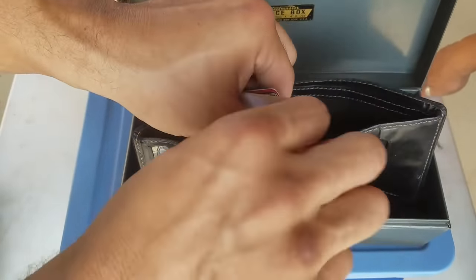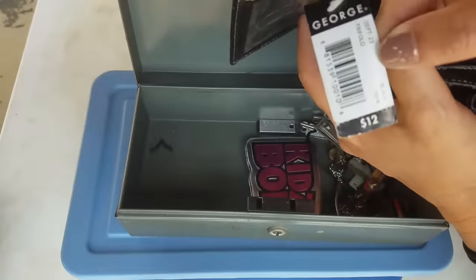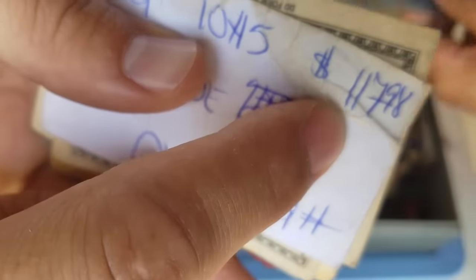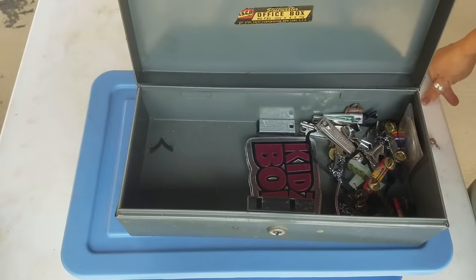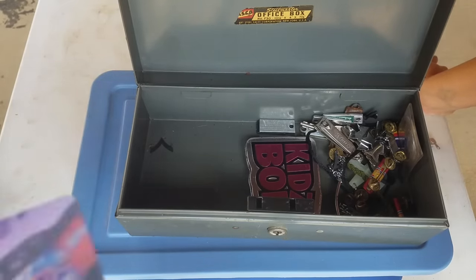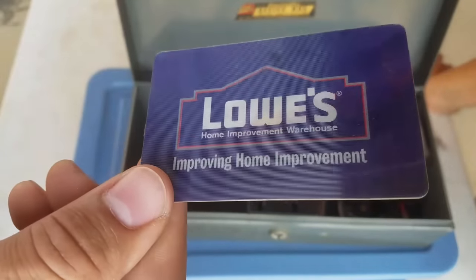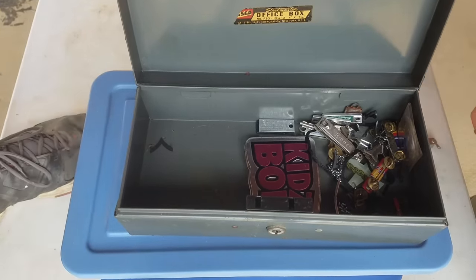Okay, we've got more in here. Why don't you check the rest for money? Let's see, what is that? Oh, this one still has a tag on it. The actual wallet still has a tag on it. He owed $117.98 every month on his unit. We've got all kinds of credit cards. His certificate of service. We got his Lowe's card. You never leave home without your Lowe's card. We got a Walmart card. We got a bunch of credit cards. So no gift cards in that batch.